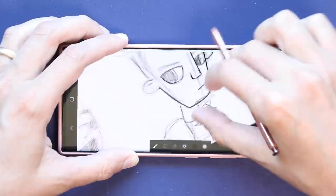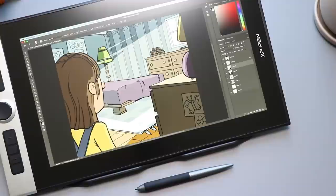An XP Pen Innovator 16. All right, so this is XP Pen's latest 16-inch display. It is really, really good.